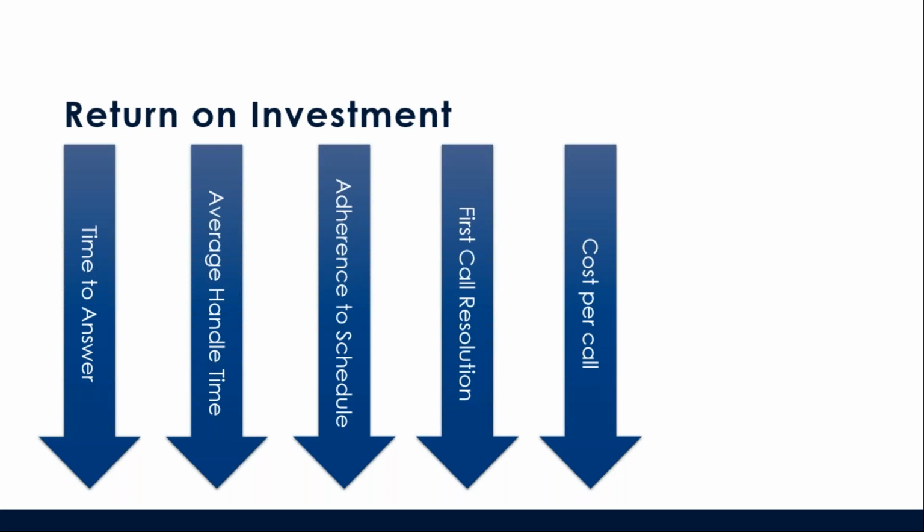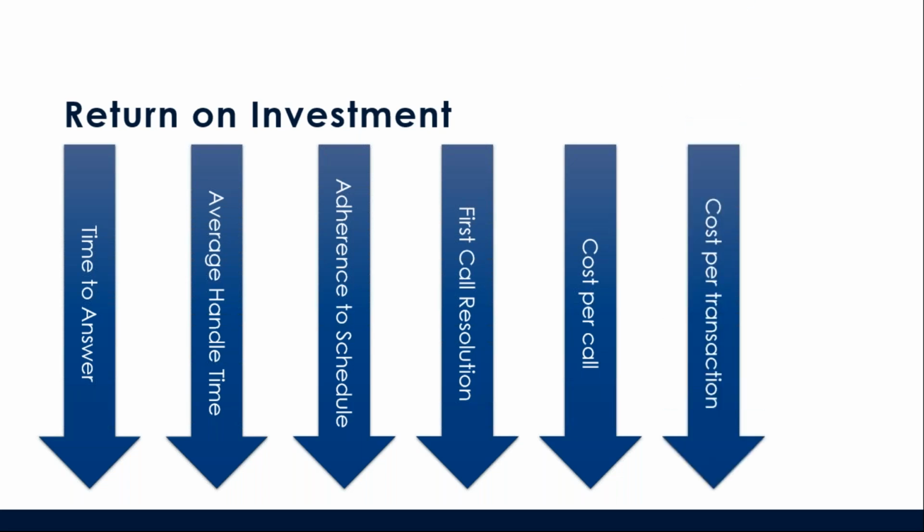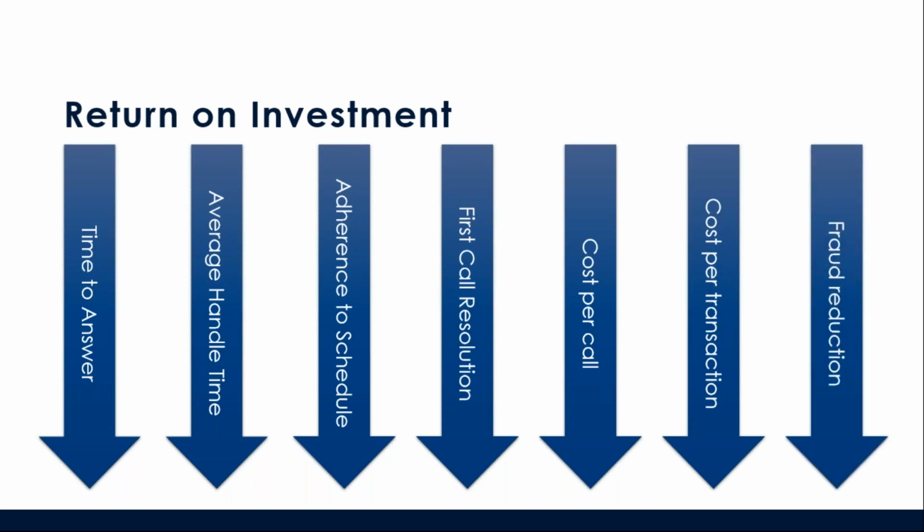The cost per handle, again, if we look back to the AHT as well, depending on how we want to use that metric as a business, we can roll that in to a reduction on cost per call, or we can actually use that time to buy ourselves a better service, essentially. All this results in a lower cost per transaction. And finally, what is the cost for reducing that fraud within the business? Every business has an issue to a greater or lesser extent with fraud. Well, what does it mean if we could remove that or a majority of that fraud from an organization? The results can be very, very significant.